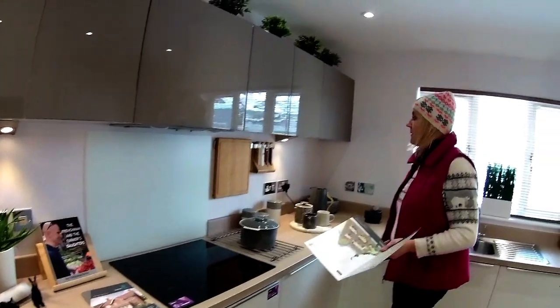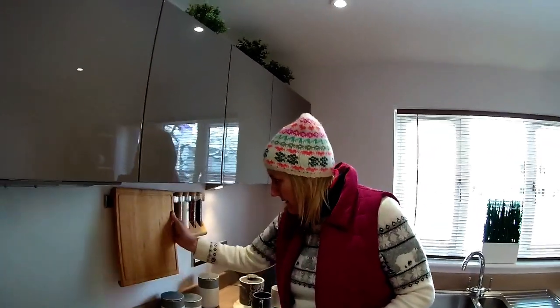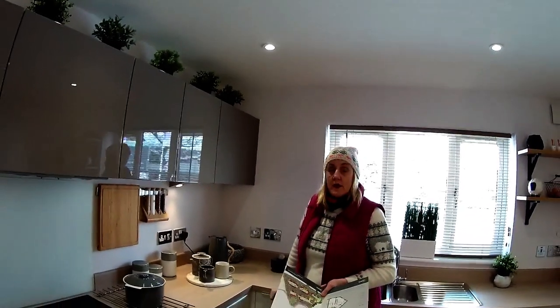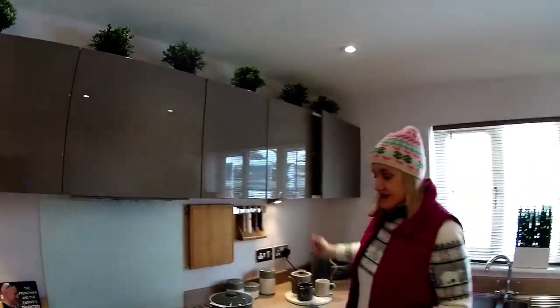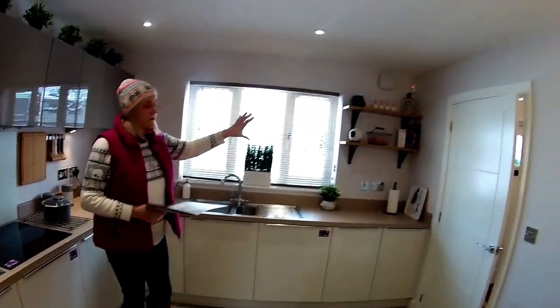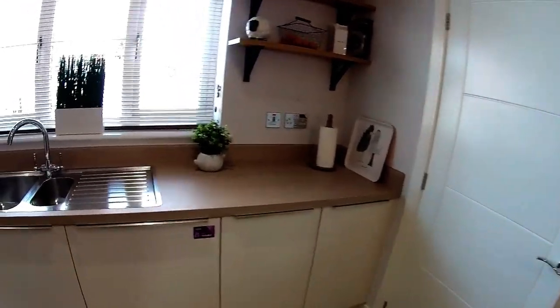So, now what we've got to think about here is this. SJ Roberts is a very small Shropshire builder, and look at the detail they're able to put in. It's lovely. You've just got a bit more of an individual feel to the house. It's certainly a very well laid out house. Nice bank of shelves that they've put up there with some detail.